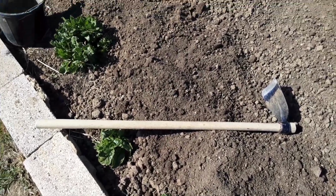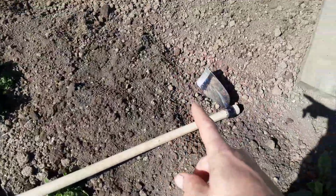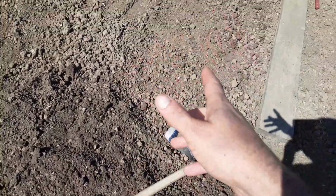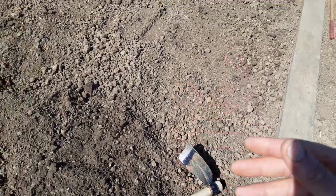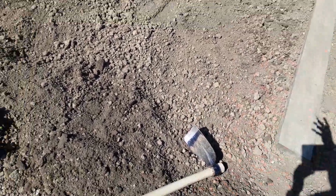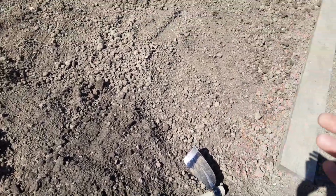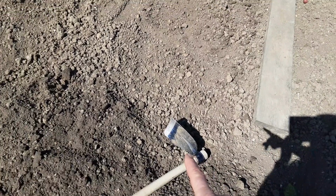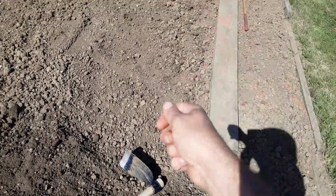It's extremely useful, and the fact that I can now use that. Previous years I couldn't have used that because we were dealing with rock solid heavy clay. Now, 3 years after improving the soil and filling it up with compost and manure and rotted material and just putting whatever I can into it and digging it over, it's now at a stage where I can use that to just scrape out nice easy trenches for my potatoes.